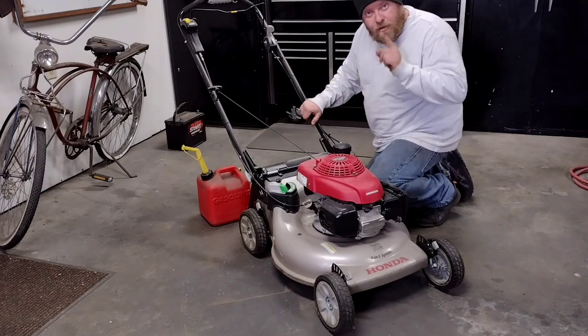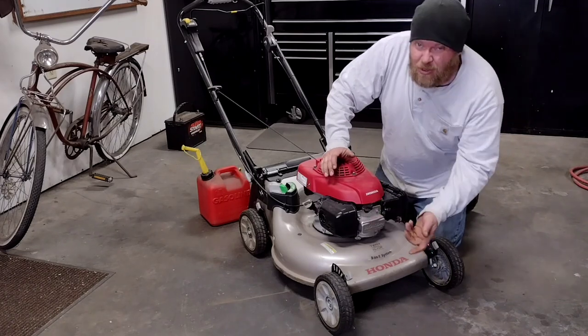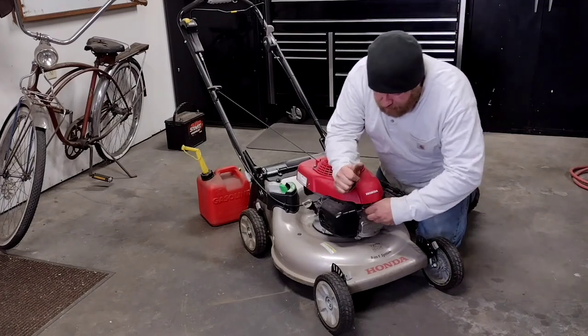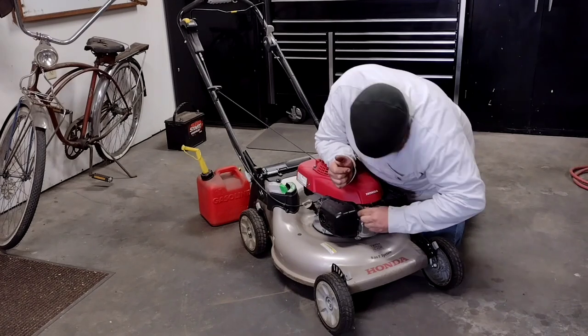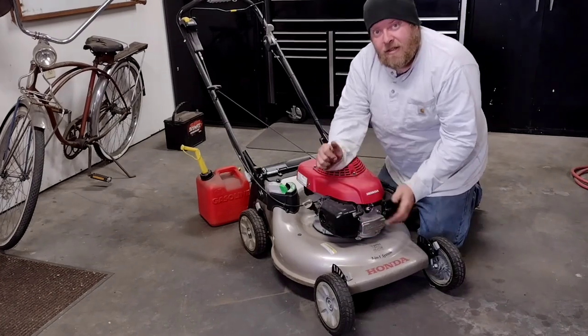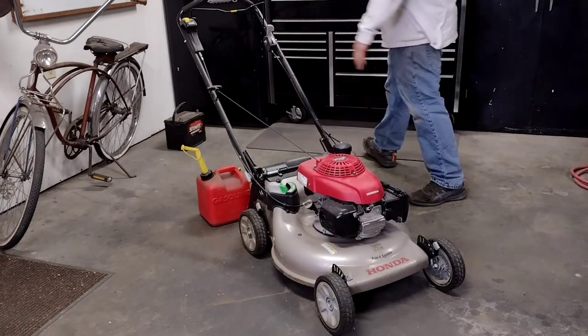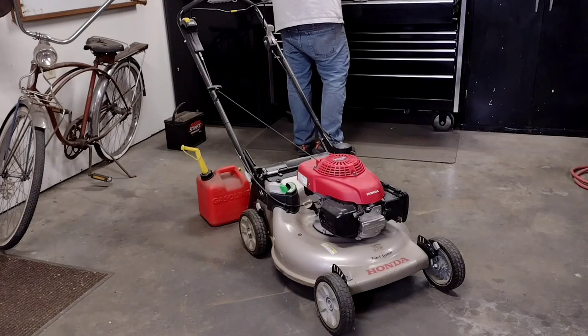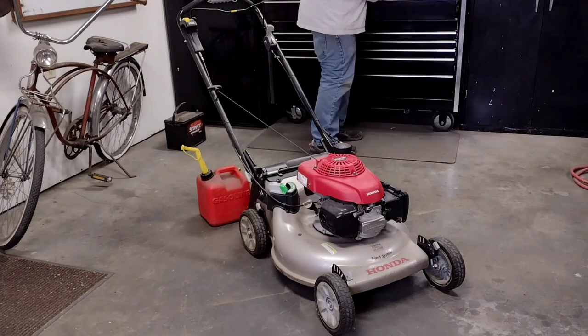Oh yeah, I want to pull the spark plug. Take a look at that thing. Any of these Honda-style engines and most current mower engines, spark plug's going to be right here at the front. Easy enough to get to. Just right there. Bam. 13/16 spark plug socket. Grab that. Grab a ratchet, and why not an extension?